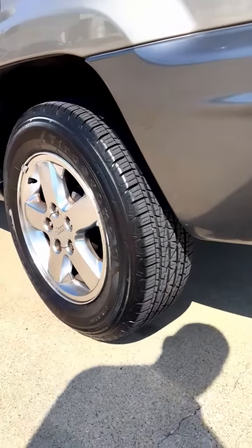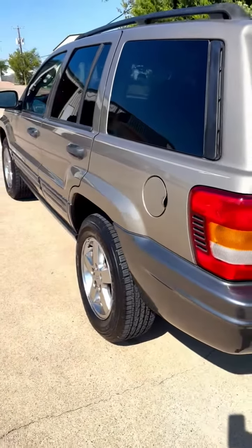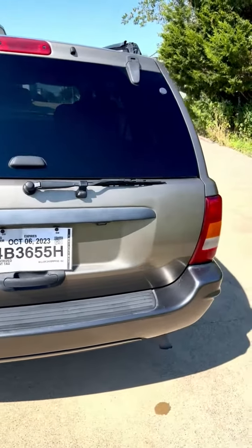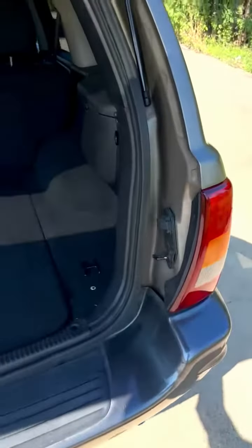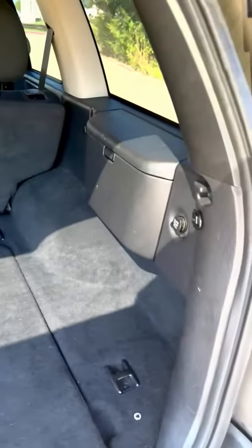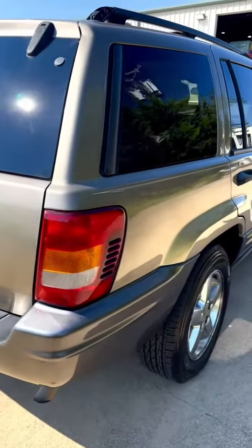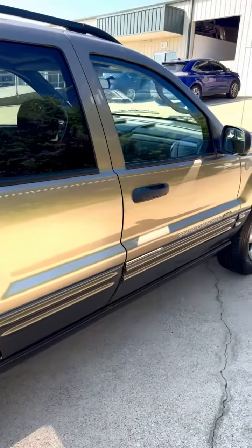Tires are in great shape. Like all of our vehicles, they get a 125-point pre-owned inspection. When you buy something from us, you will need nothing mechanically or cosmetically done to the vehicle. CD changer is right in that compartment right there. The vehicle is running.